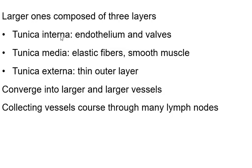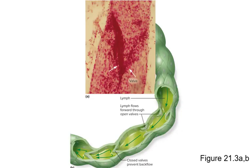As I mentioned, there are the three tunicas, just like there are in the circulatory system. And the difference is the lymph nodes, and the fact that they go only into larger and larger vessels. They don't branch off like the circulatory system does, and they only go to the heart. The larger vessels have valves, just like we saw in the circulatory system.